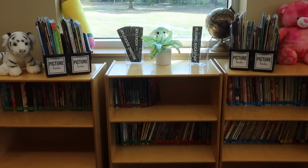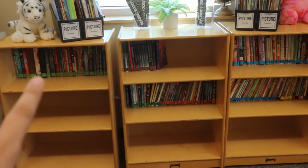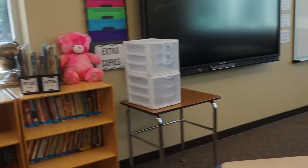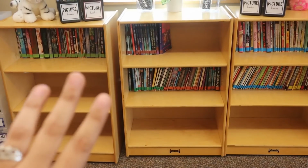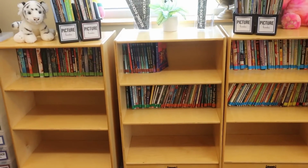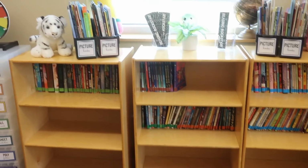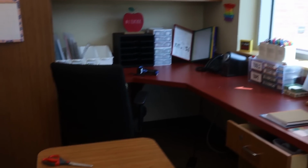Again, I put all of my picture books, all of my chapter books, good to go. I don't like that there's so much empty space, but I am not going to mix any of those books because those are from the school and these are all my personal books. So we'll just have to deal with it. Maybe I'll put decorations down here to fill it up. Let me know about that as well.